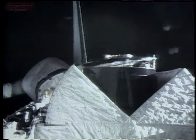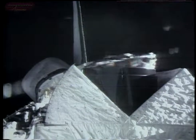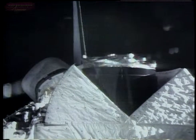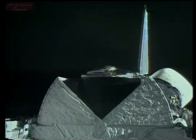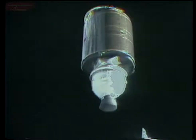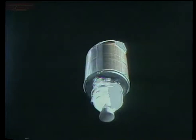And this, we think, is what you on the ground saw, because this was being sent back by television. And the same view, but from the other window during the deploy. And that is exactly how it looked. The only difference, in real life, there was a large and loud bang just as it let loose, which got our attention, believe me. And it was the sound of the pyros firing to release the hold-down clamps.